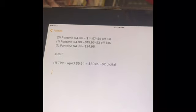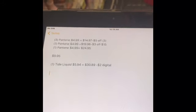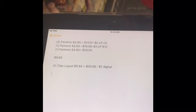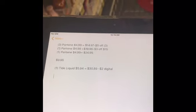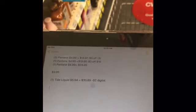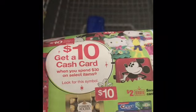I'm going to get 5 Pantene, which is going to be $24.95. The $9.95 is what I calculated with all my digitals, plus the one Tide, which is $5.94, and I have a $2 digital, so it's going to be $30.89 for all of this. Once I use all my coupons, because I have a $3 off $12 and I have a $4 off $14, so if everything stacks, I have $10 in Extra Care Bucks, which means I will only pay $3.89 and get back my $10 card.